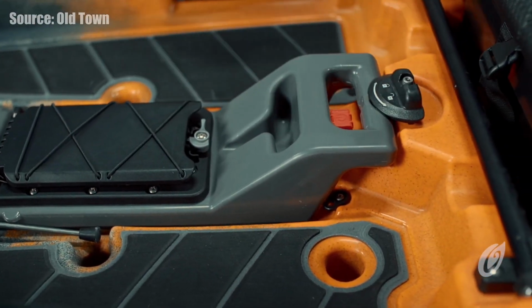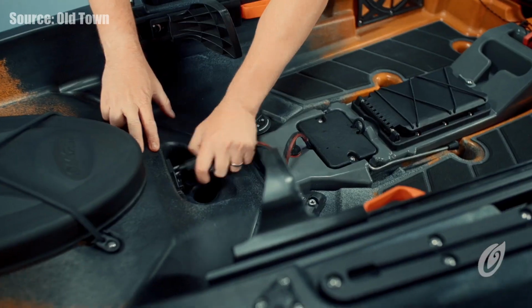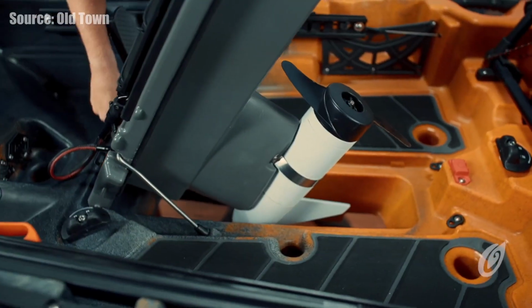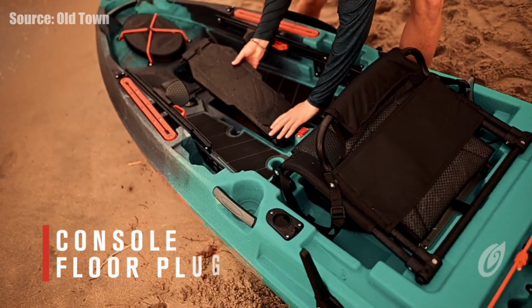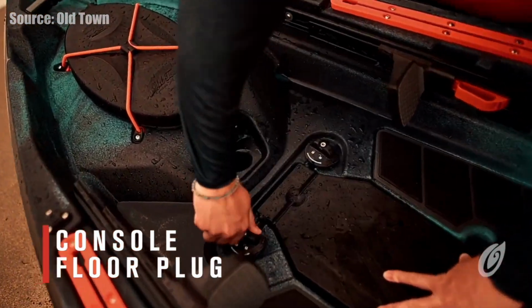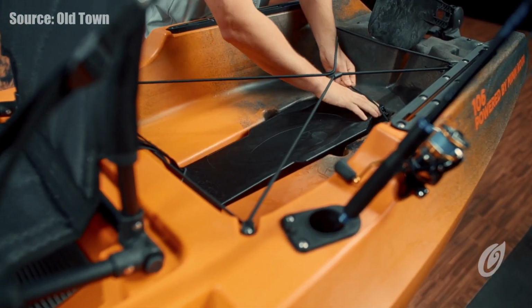You get the 45-pound thrust Minn Kota motor on it. Super simple. Has a dry storage in it. Kicks up nice and easy. No pull ropes, nothing like that. Comes out of the kayak pretty easy. Comes with the plug so that you can plug this thing and take it down the river and paddle it. But you still have that rudder and you can steer with your feet while you're floating down the river, so you don't have to pick up your paddle as much.